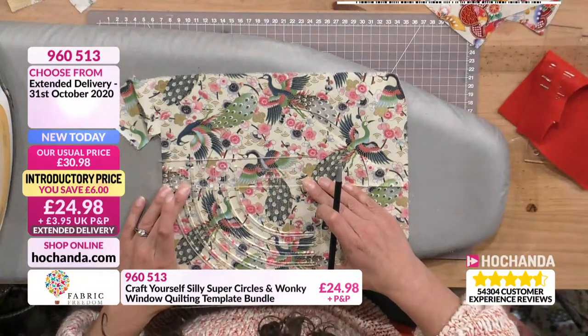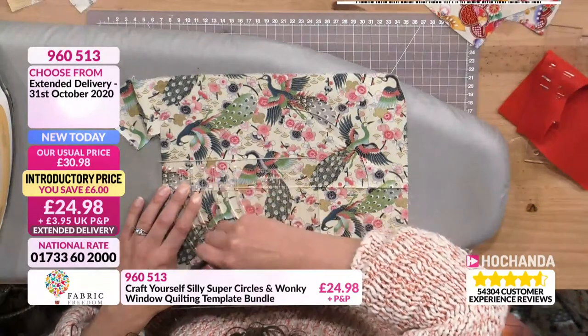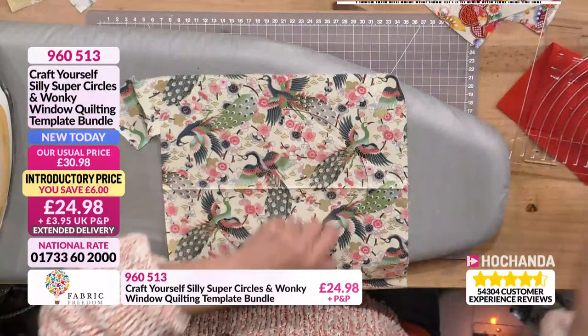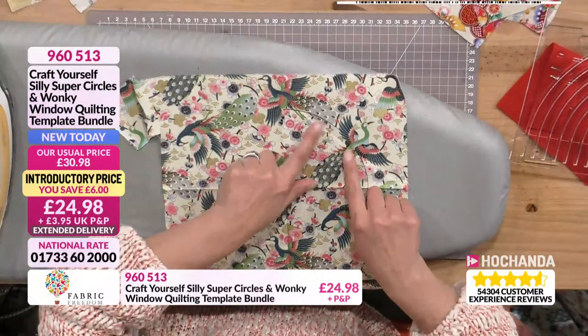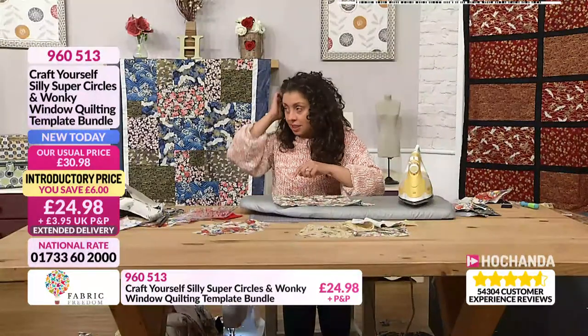Let me just get lined up here. Yep, there it is. And then the last one as well. And then we're going to come back and fussy cut this out. So if you give me just a couple of seconds just to get these pieces out, and then we'll start fussy cutting this piece as well.